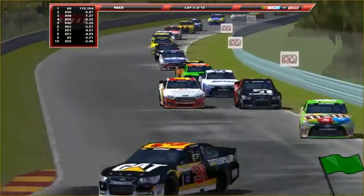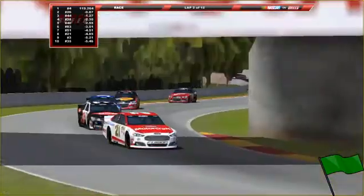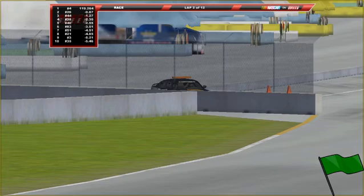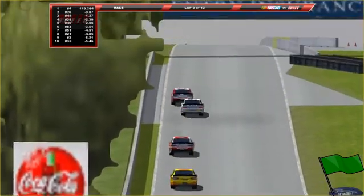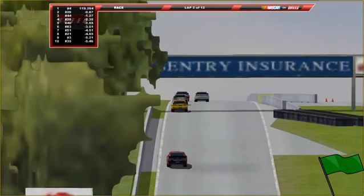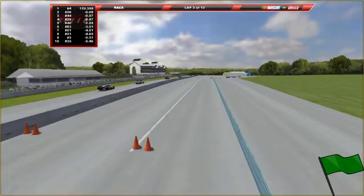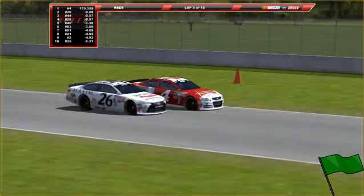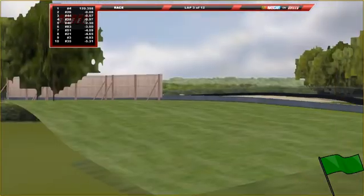Meanwhile, back up front, Kevin Harvick is still leading the race. But he is under pressure by the 26 car though. There he goes. Side by side now into turn 1. Cole Whitt is right there.